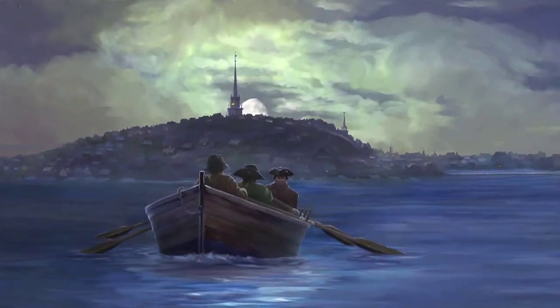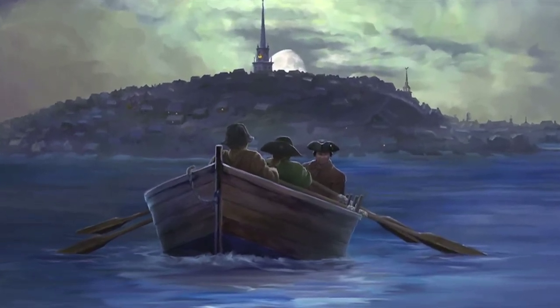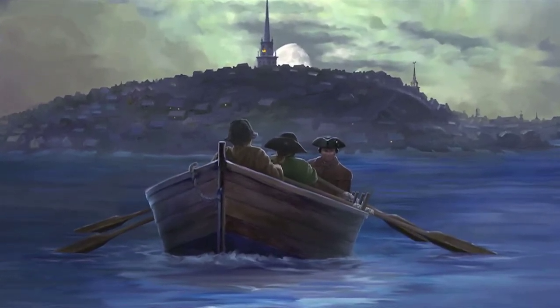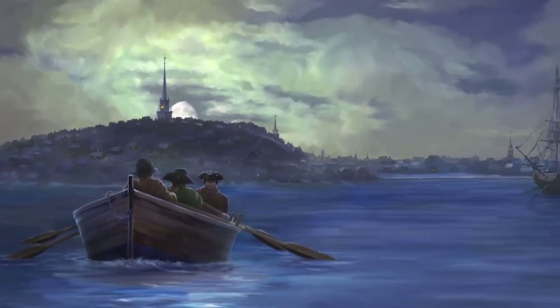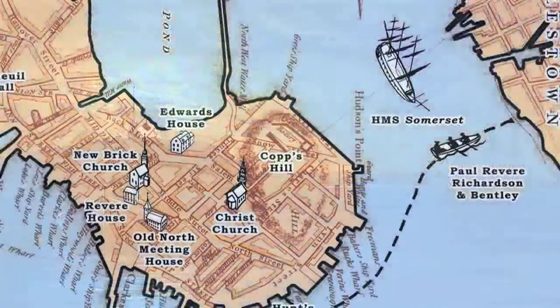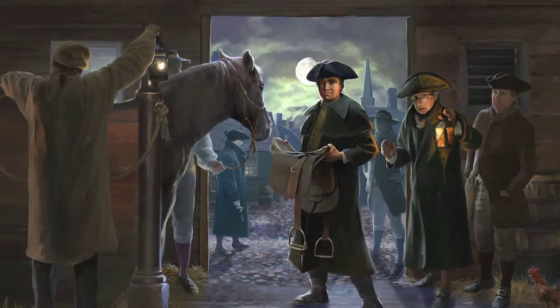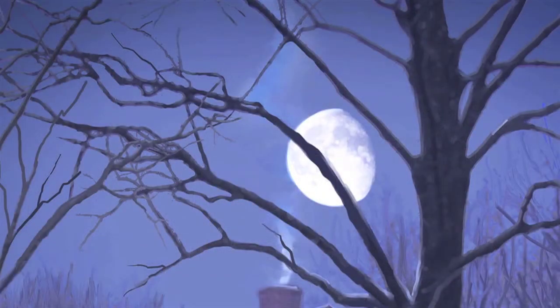The moon was unusually low on the horizon as the 3 men crossed the Charles, allowing them to hide in the shadows and avoid detection by crew members aboard the British warship HMS Somerset. After landing in Charlestown, Revere met with patriots and learned that his warning signal was seen. He soon borrowed a horse from John Larkin and set off for Lexington. The time was about 11 o'clock.